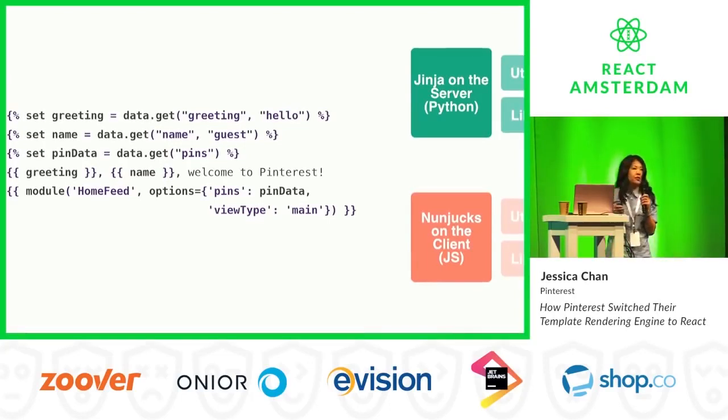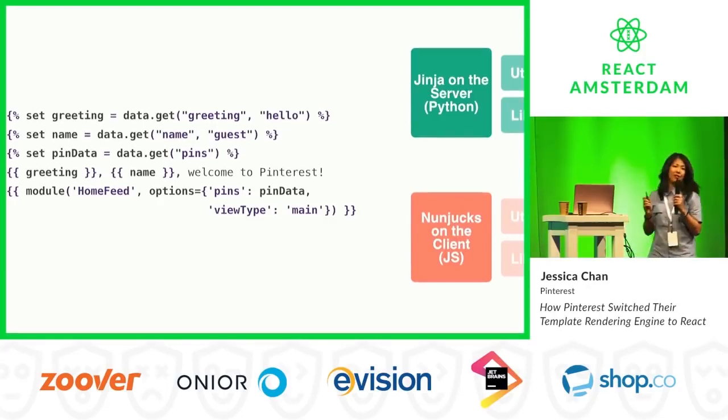Another thing that we had to do at Pinterest is, because we had Jinja on the server and Nunjucks on the client, it was great that they could both read this and have the same-ish output. Every time a developer wanted to add a new utility or library to our template rendering engine, they had to do it twice. They had to do it once on the client in JavaScript, and they had to do it once on the server in Python. So to be a developer at Pinterest, you had to know Python and JavaScript and be able to debug it. That was not fun, just a side note.